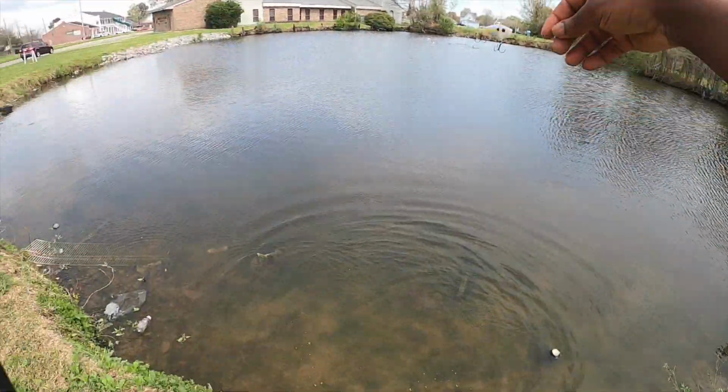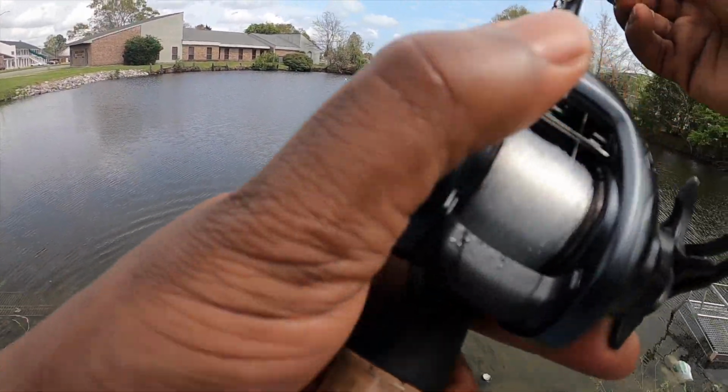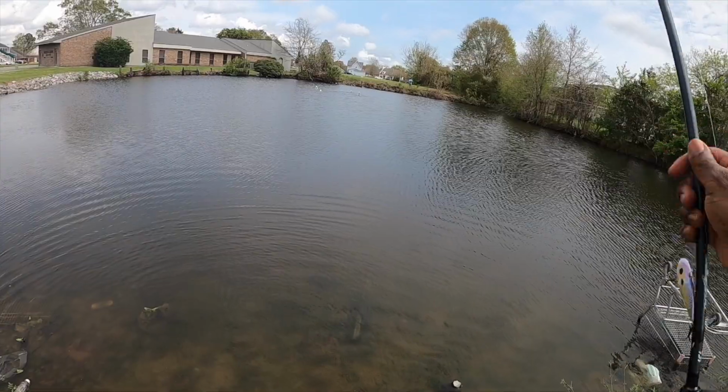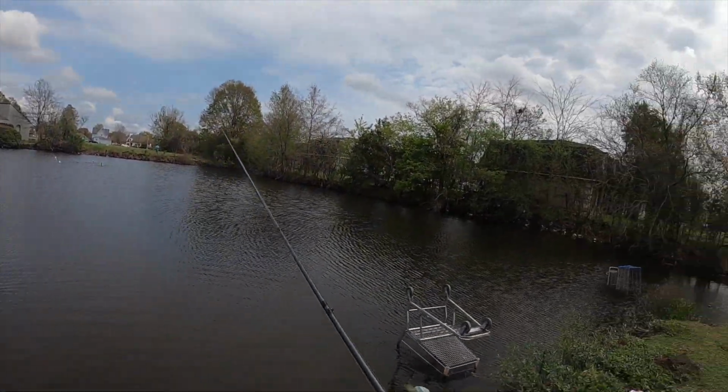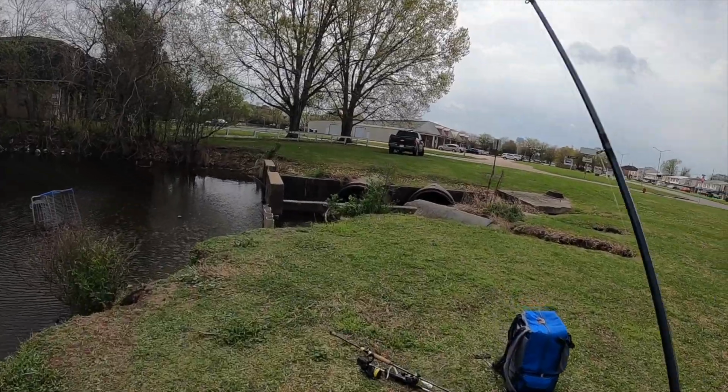Alright, fellas, what I'm about to do is just hop in my truck and go fish the other side where the lake at. Go fish the lake on the other side, the little bayou part. See, can we get a couple bites over there.